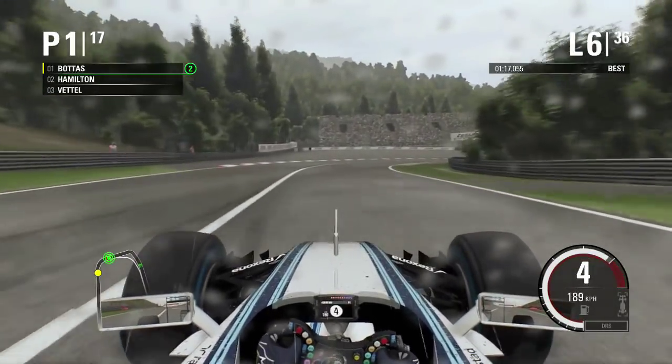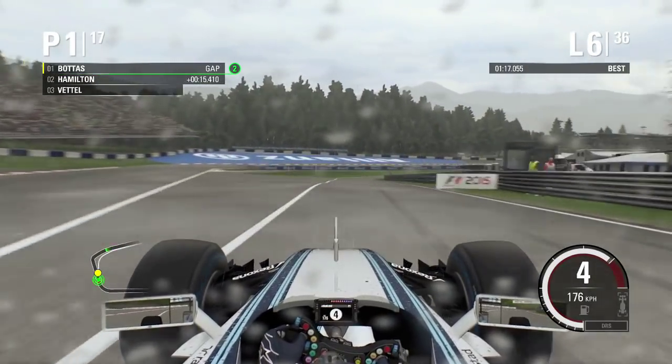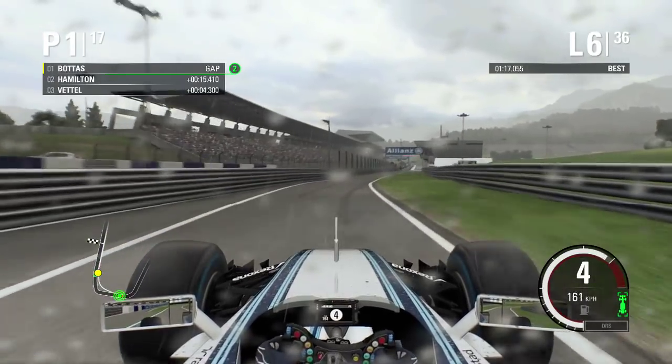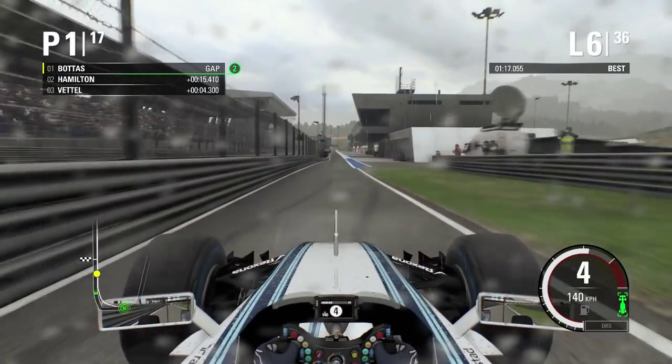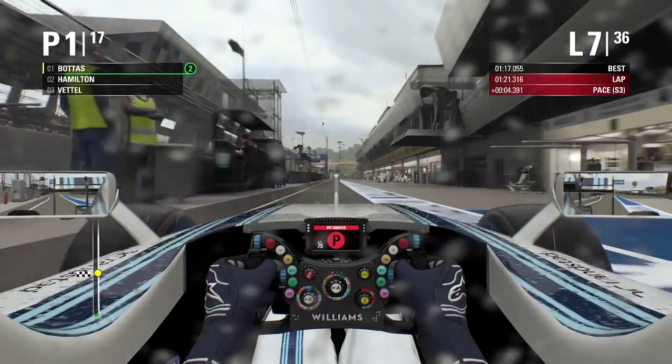I had no idea why at the time, because I thought the track was still fairly wet. The rain was still coming down pretty hard and I wasn't even thinking about switching to intermediates. So I had to ask the engineer what was up, and he said the tyre strategy was to stop in like 12 or 13 laps' time.